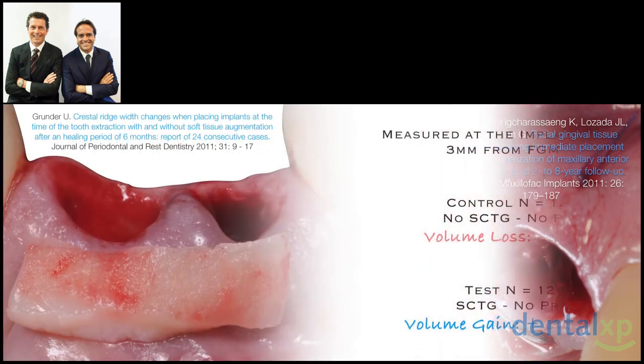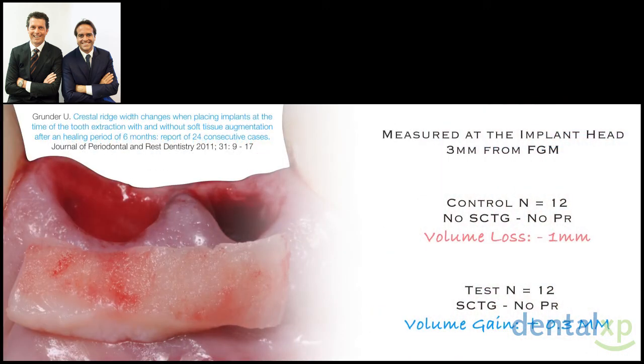Another article which is very interesting was the one published by Grunder, always back in 2011, in which he was evaluating in two groups, the test and control, the volume loss and the volume gain. So you see, now we are discussing volume, we are not discussing mid-facial recession. In the group in which he was placing the connective tissue graft, he had a volume gain of 0.3 millimeters, while when he didn't place the connective tissue graft, he had a volume loss of 1 millimeter. So connective tissue graft seems to be very effective if we look around in the literature by different authors.